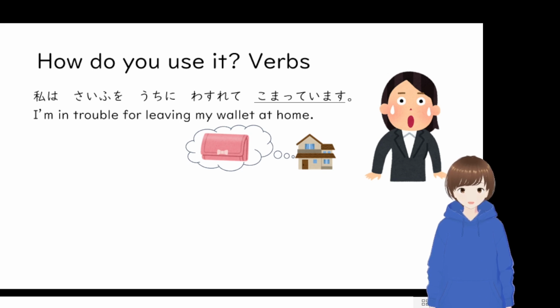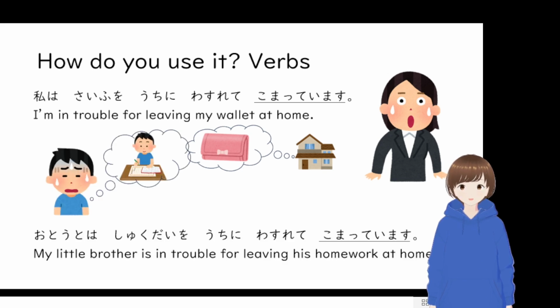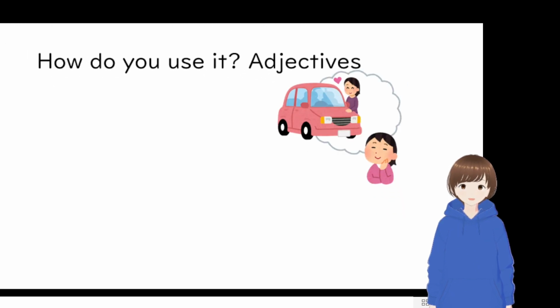For example, 弟は宿題を家に忘れて困っています。My little brother is in trouble for leaving his homework at home. Here, we use the same expression 困っています to describe the emotional state of my little brother. If you're using the verb expressing emotions, you can use it for both yourself and others. Usually, we describe the emotional state of someone, so we use ています form.